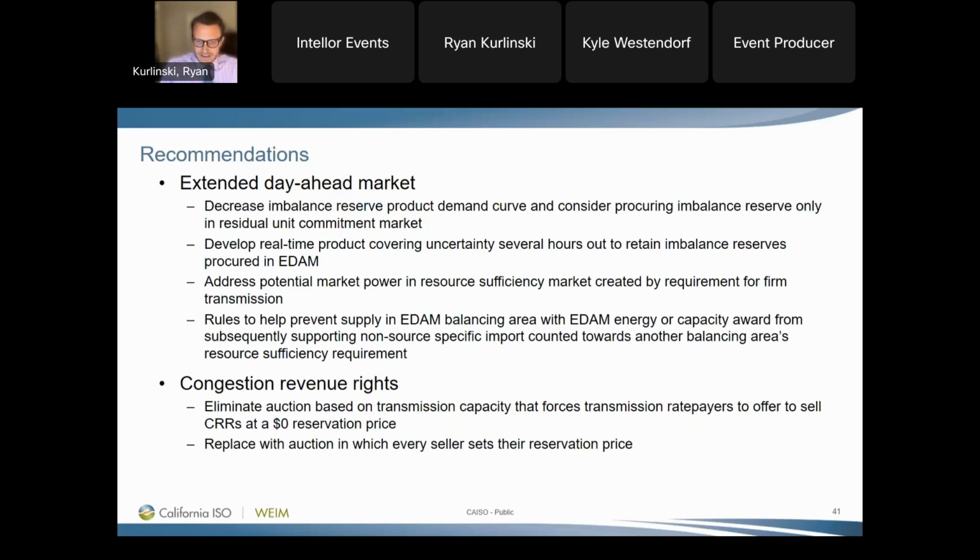The flip side of that is that for non-resource specific resources used to meet RSC requirements, we think the rules could potentially allow double counting of resources. And so we think that the ISO should consider clarifying rules which may help prevent resources in EDAM balancing areas, which have already been used to count towards the EDAM RSC, from ultimately being the source of the power that supports non-resource specific imports that are also used to count towards one BA's RSC test.